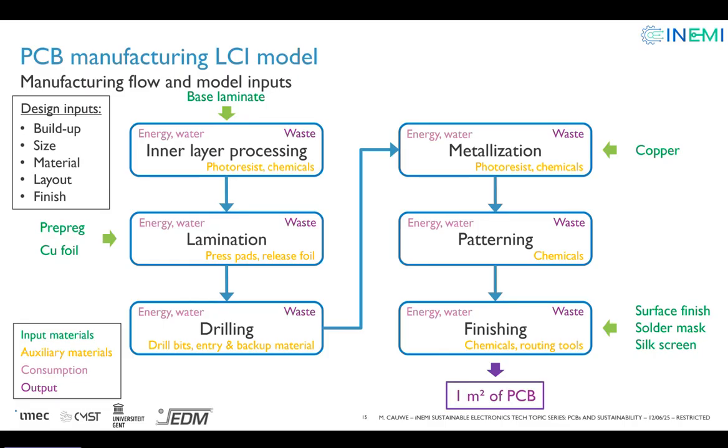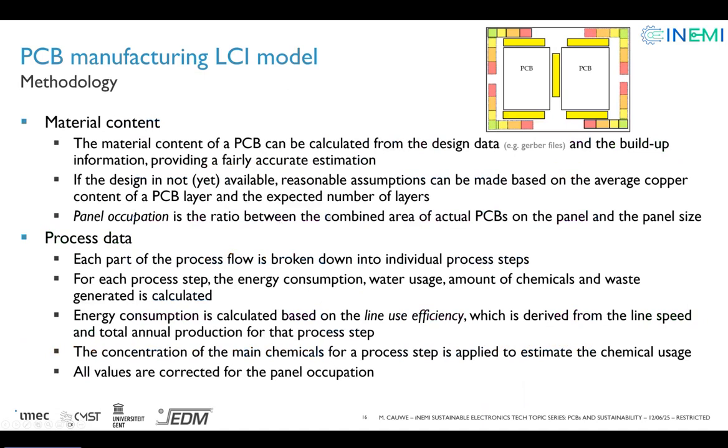And also input materials, obviously, along the way, going from the base material, copper foil, to the copper that is added during plating, or materials for surface finish and solder mask. As an input to the model, we're using the buildup of the PCB, obviously the size, type of materials that are used. We can take into account the exact layout and the type of surface finish. The model calculates the material content of the PCB. We can do that based on the design files, but we can also use a more high-level estimation of the amount of copper per layer, depending on where you are in the design process. If you're still early, you can do an assessment of the material usage already just based on that.